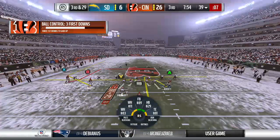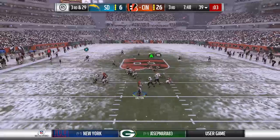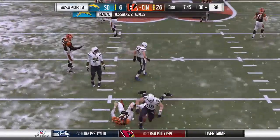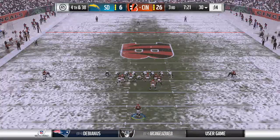In motion goes the tight end. Play clock winding down. 3rd and long. What will Dalton dial up? Nowhere to escape, and he goes down. Mike Neal in there to get him for a loss of 9, and that'll lead to 4th down.